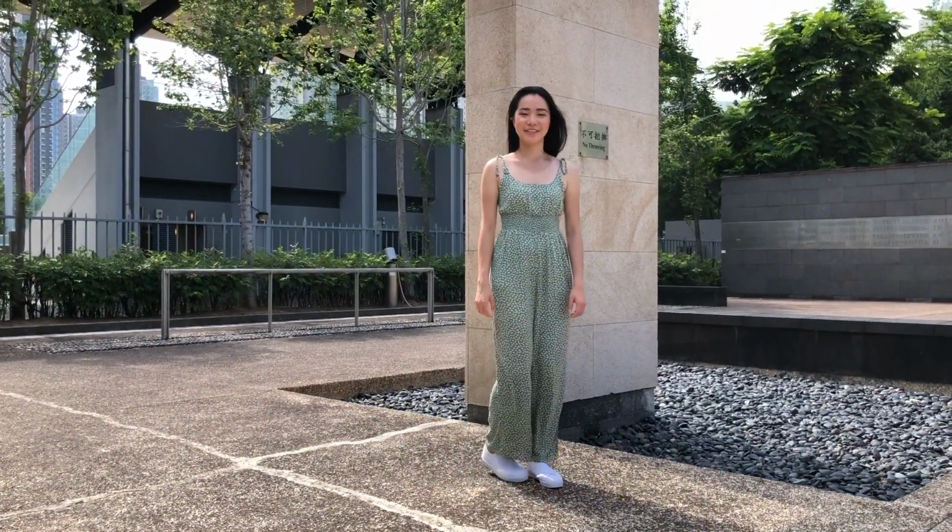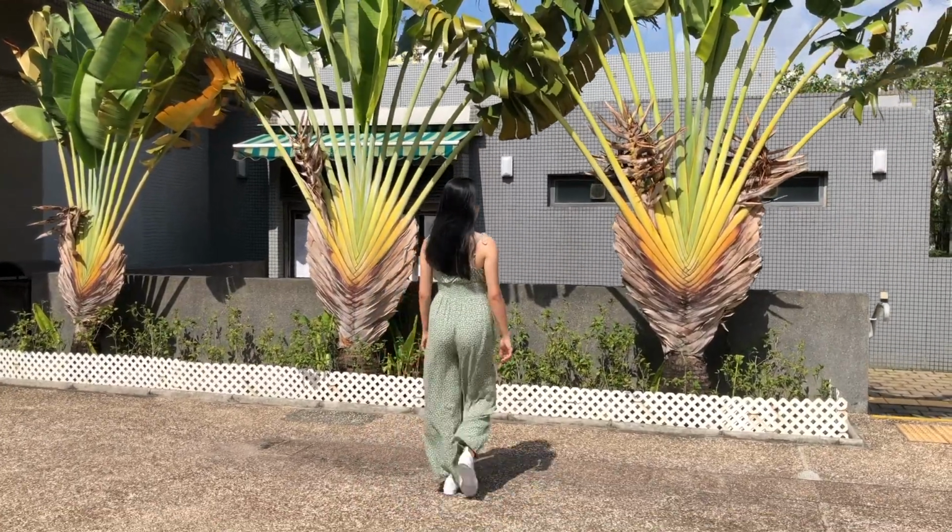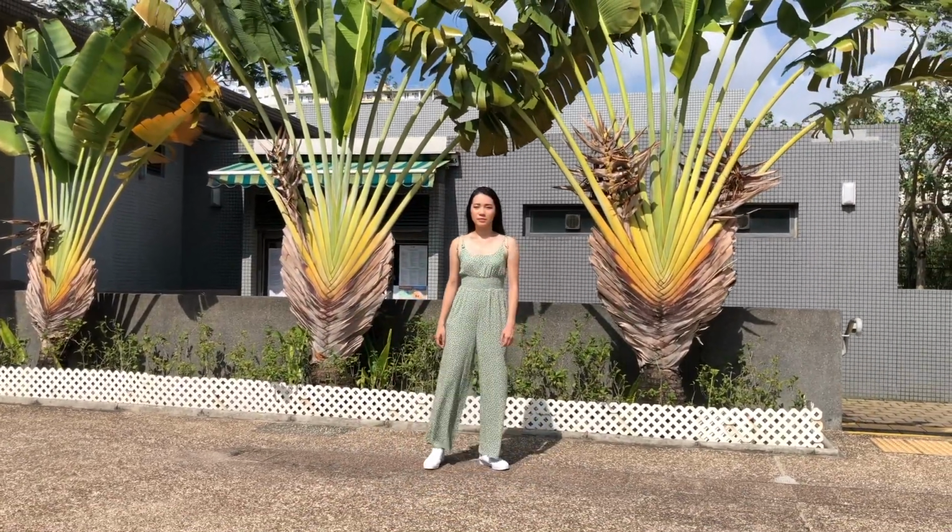First thing I bought is this tie strap jumpsuit. It has a floral pattern on it, super cute, and I'm pairing it with my Adidas.